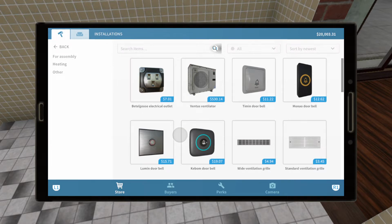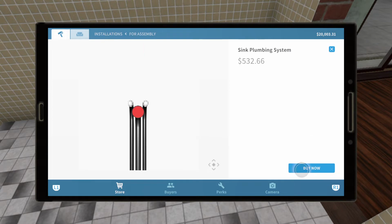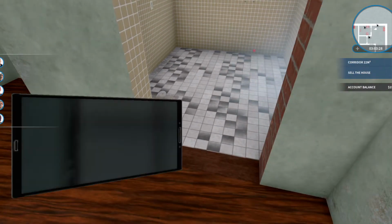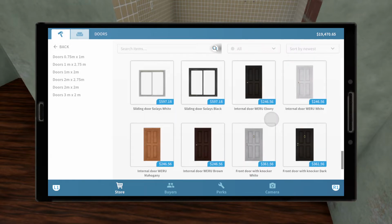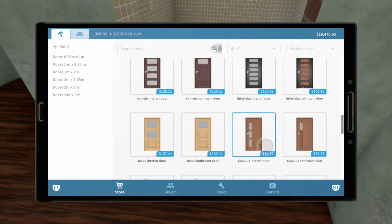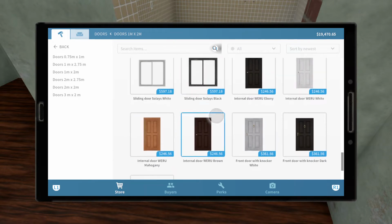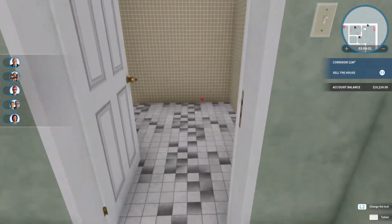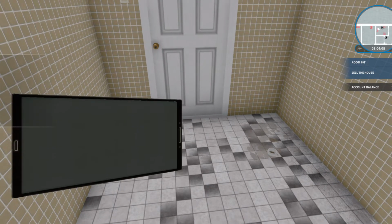All right, no, I'm sorry, technical difficulties. So we are gonna find sink now. Put that there. And then we're gonna get a door. This could be a really cheap door. $246 for a damn door. Like, seriously. Well, that'll be interesting. You'll hit the toilet every time you walk in. Oh, well. Let's get this house done.